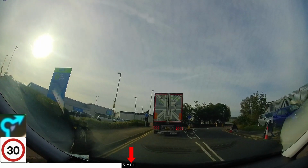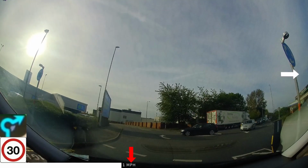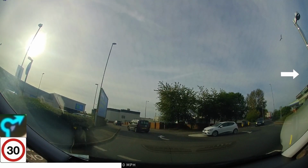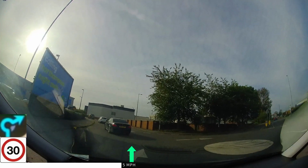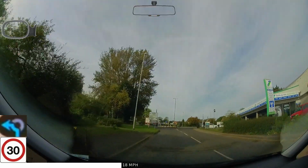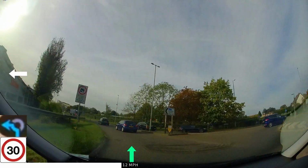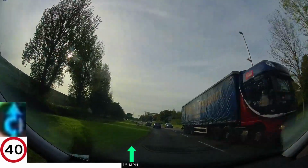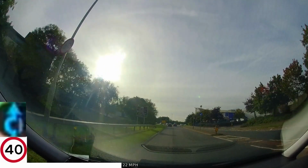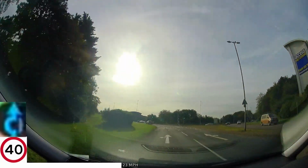Go right on the roundabout and take the second exit. In 80 yards, go left on the roundabout and take the first exit. Go left on the roundabout and take the first exit. In 200 yards, cross the roundabout and take the second exit. Cross the roundabout and take the second exit.